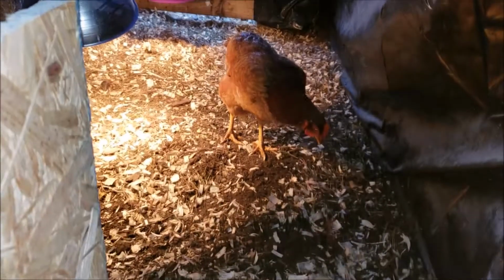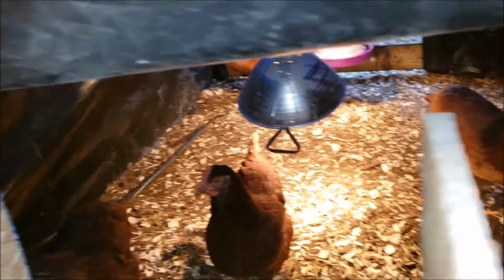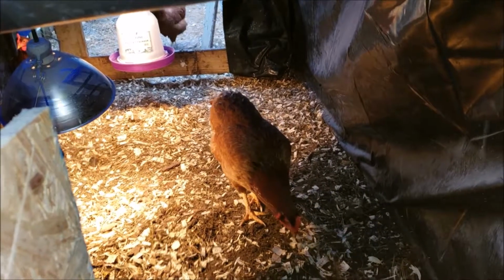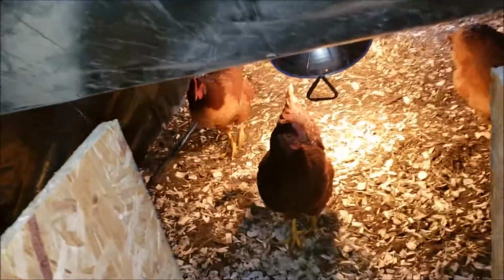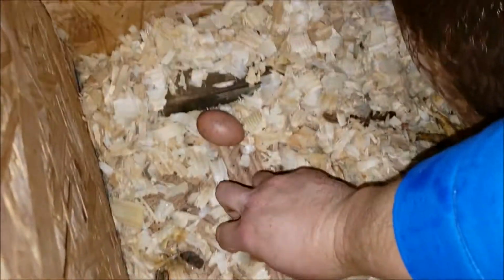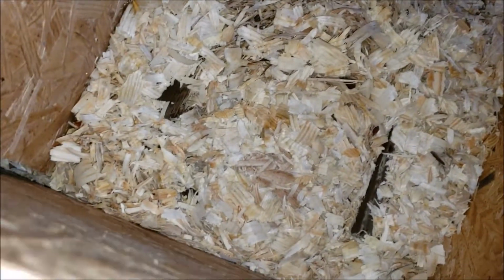Now let's see. I don't see anything else in the chicken tractor. Kind of looking around, and they immediately come to the nesting box. They think I'm going to let them out, but they have another thing coming. Get back, ladies. Come on. Let's get these eggies. That one's kind of cool. That one's cool. They've all been laid. Ooh, that one's hot. The single one that was by itself is very warm. It must have just been laid.